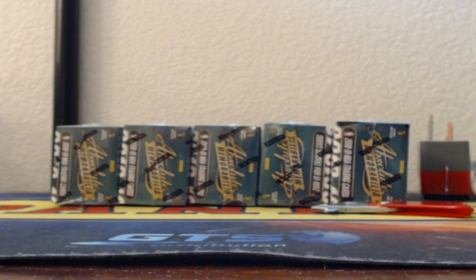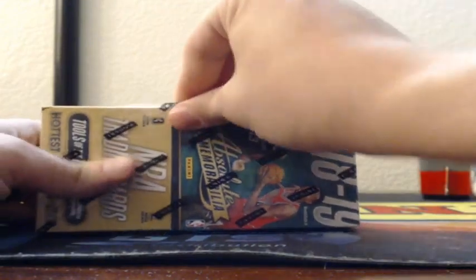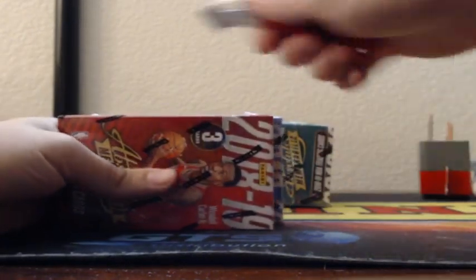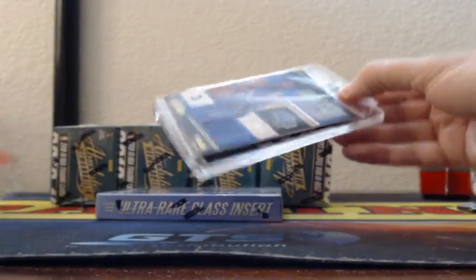4 or 5 box. Half case break. Absolute basketball 2018-19 style. This is, of course, December 5th, 2018. 20 days till Christmas. Good luck, ladies and gents.